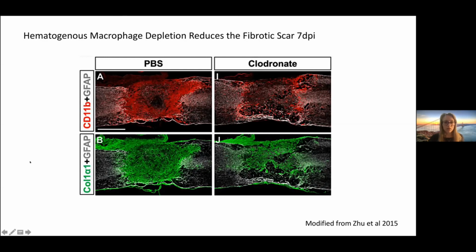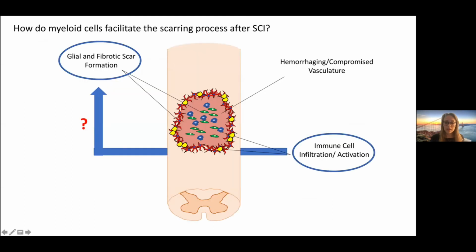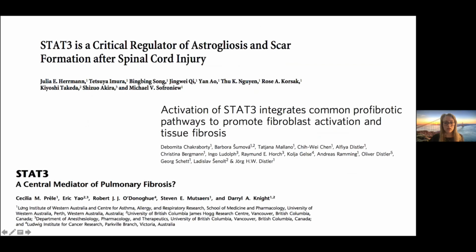So going back to the interaction, I wanted to see how these myeloid cells could be interacting with the cells that form the glial and fibrotic scars. I went into the literature, and this has been studied by several other labs as well, but something we're interested in is the STAT3 pathway. There are a lot of papers on phosphorylation of STAT3 preceding astrogliosis after spinal cord injury, and then fibrosis preceding a lot of other peripheral fibrotic events, such as in the lung and the liver. So it's a highly supported idea, but we just haven't been able to really test it too much in our own hands yet.